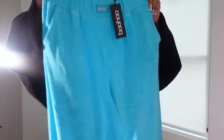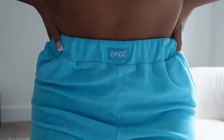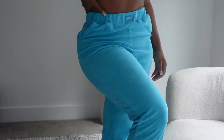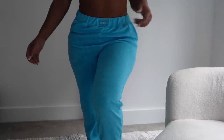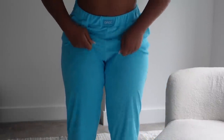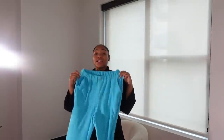The next item that I got is another pair of sweatpants. They're towel-like material. So they're going to be good for when I'm wet or something like that. This is going to soak it right up and make me dry. And y'all know the summertime is coming up. We got a pool, and I'm going to probably wear these out by the pool. Like I said, I love this brand, y'all. This is on their website, OFCL. And I like this color. I've been really into the aqua blue, so I had to grab these. Like I said, sweatpants are just an essential in my closet.